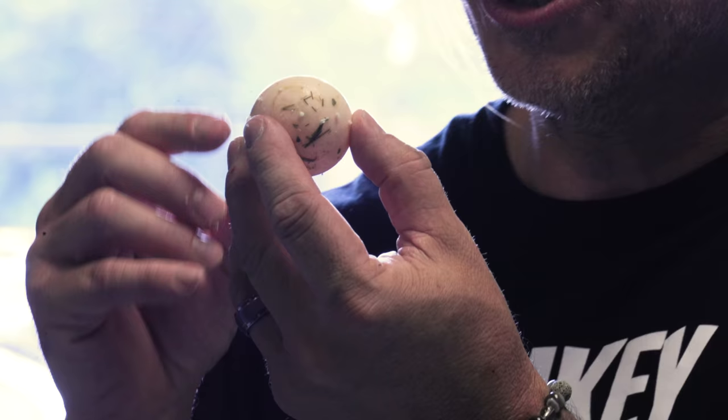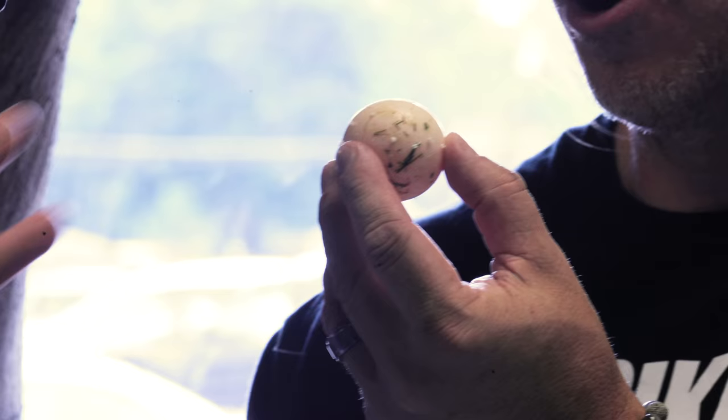But the fact is, these guys can take up to 14 months to hatch. So I'm assuming you probably don't see a lot in the beginning. And then as time goes on, you start to see more network of veins and growth and stuff like that. No idea if this is going to hatch, but it's pretty cool. The first tortoise egg that I've ever had. I've never bred tortoises before.